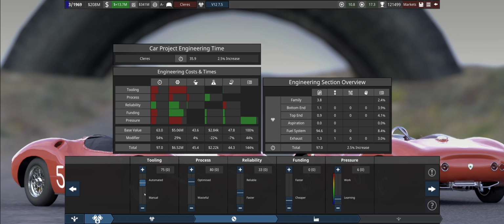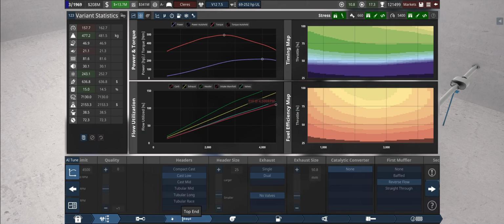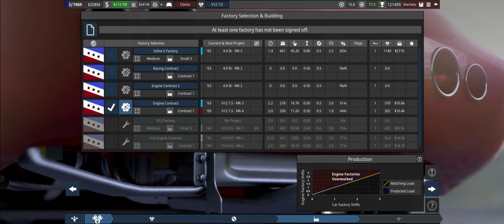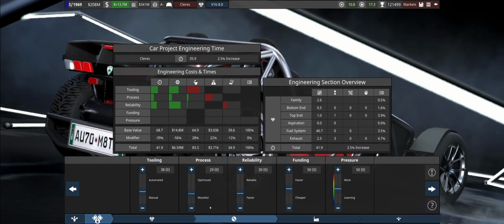This is now the V12 project. I will probably change that again for the V12 project and stay on carbs. That's just not worth it. I have the next generation V12 already in the works. Yeah, it looks more like it. Somehow the V16 looks better.